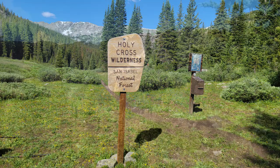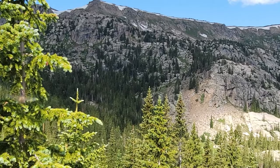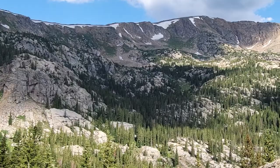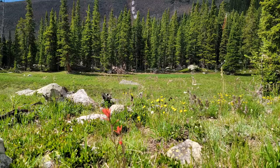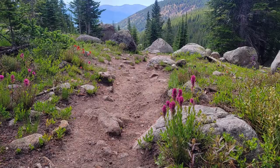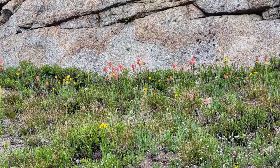This is what the bike packers are missing out on here in the Holy Cross Wilderness, because bikes aren't allowed. It's very pretty. I'm up on top in the Holy Cross Wilderness now, and this is just like a little garden spot. There's flowers everywhere, views everywhere. This is really pretty. I'm just really, really enjoying this right here.